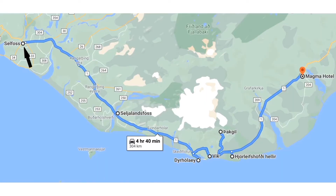And then here we are with a little selfie, the two of us. So that was a very fun father-daughter event. The next day, we started from Seljalandfoss. We went down to this waterfall you can see behind.